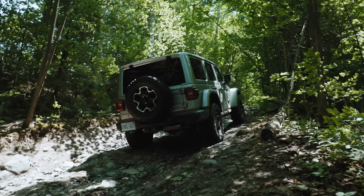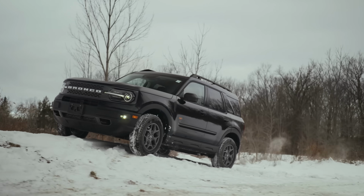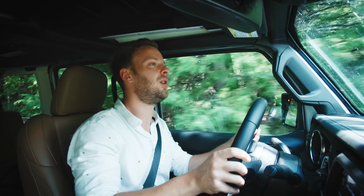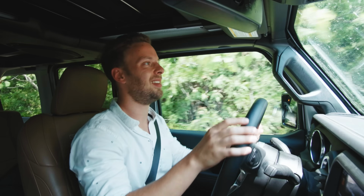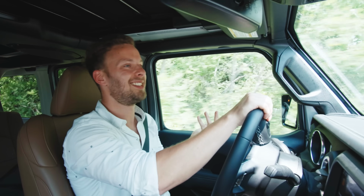And the crossovers we've driven recently, although a lot of them would be very capable at this trail, I think the Bronco Sport would have no trouble. They're trying to do all things for everyone. And as a result, unless you're paying top dollar, and even when you pay top dollar, as we found with the Aston Martin DBX, they don't quite do everything 100%. And that's where the Wrangler and the Bronco just crush this.